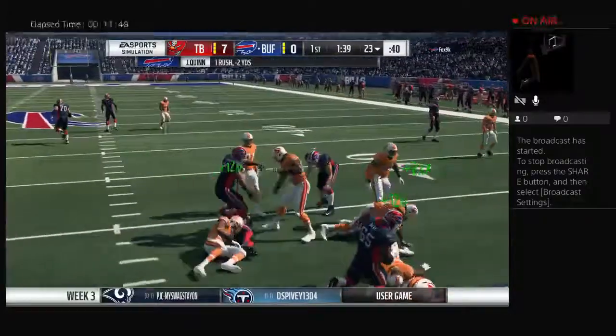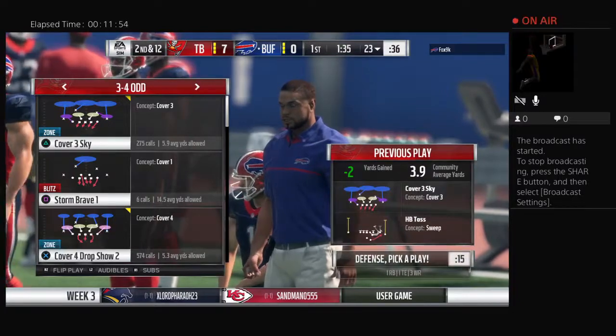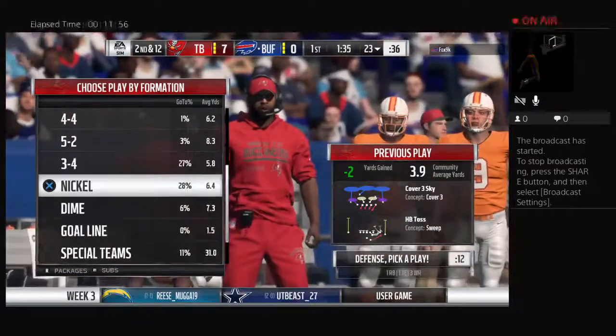So the last one didn't bother you too much last time? No, because it's exactly what you're supposed to do. You can't have good field position, not try to take advantage of it. Sometimes the defense makes a good play too.